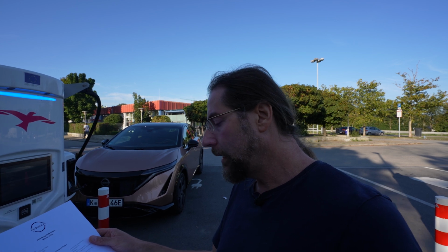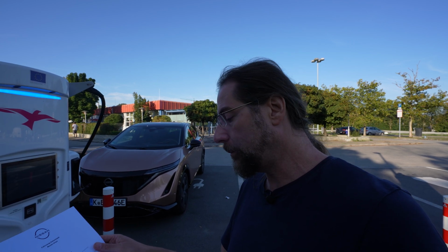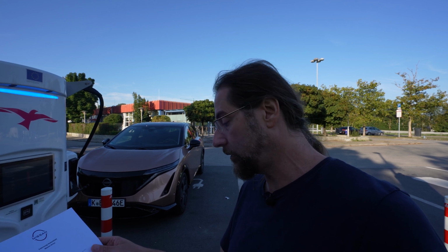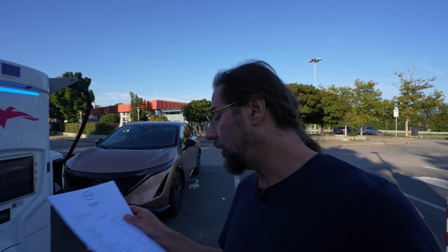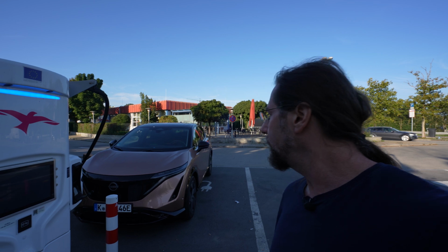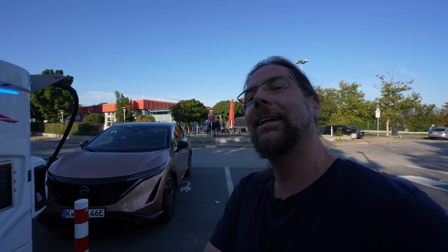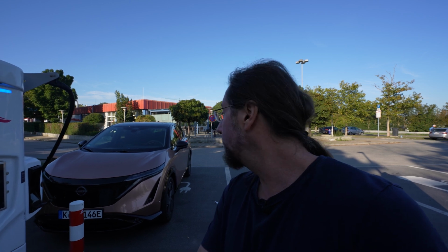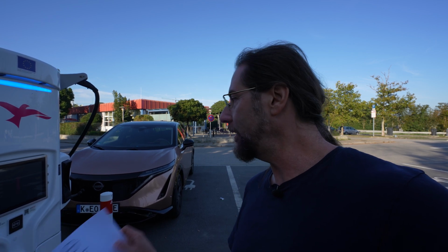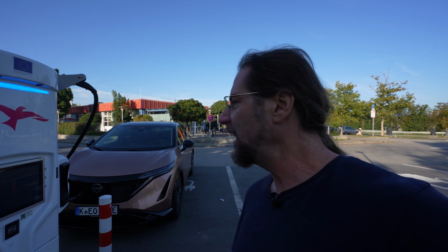What else do you need to know? Top speed is 200 kilometers an hour, acceleration 0 to 100 is 5.7 seconds. WLTP range on this car is around 500 kilometers. That's okay, but it's also a gigantic battery, so we'll see what the consumption will be. I'm excited about that. It says here also that the turning circle is 10.8 meters, and I noticed it in our driveway. It's a great turning circle for an all-wheel drive model.